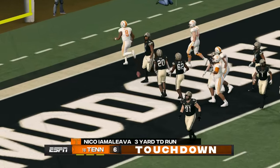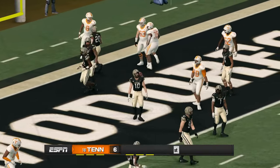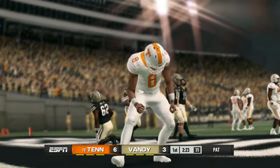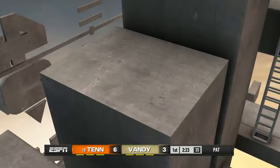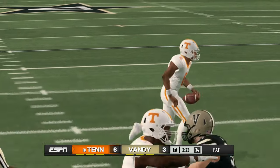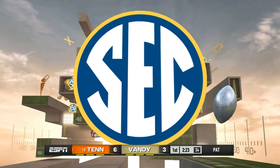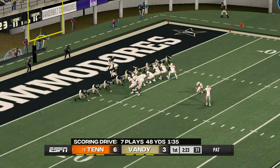Touchdown, Vols. So they punch it in on the ground, Kirk Herbstreit. Great job up front by the offensive line. They get a good, strong push that allowed the runner to get it in there for the touchdown.